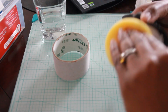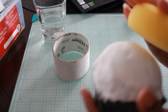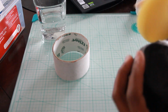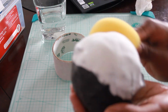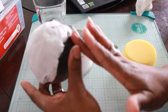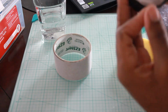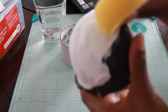Using a sponge and a little bit of water, you can pat at the surface of the foam clay and blend in a lot of that finger texture. It'll also give the surface a nice porous look, which is great for skull and bones. And now we just repeat that process a few hundred times and we'll have a finished skull.